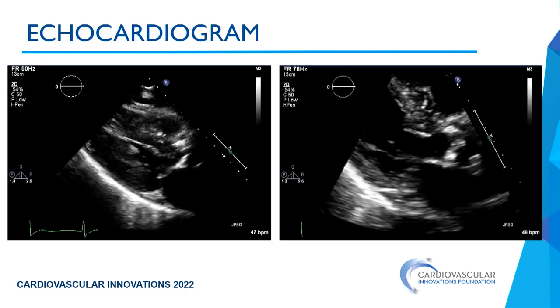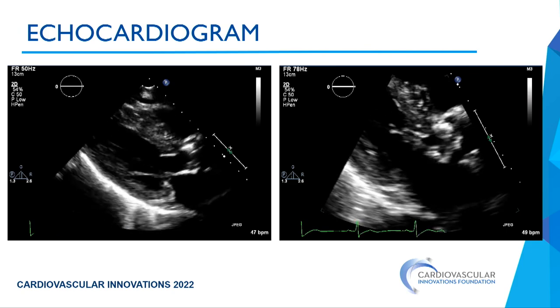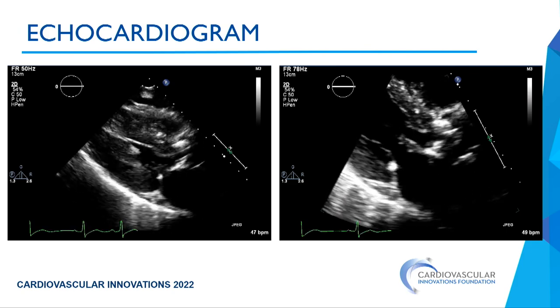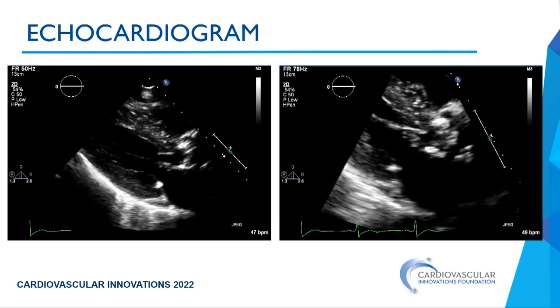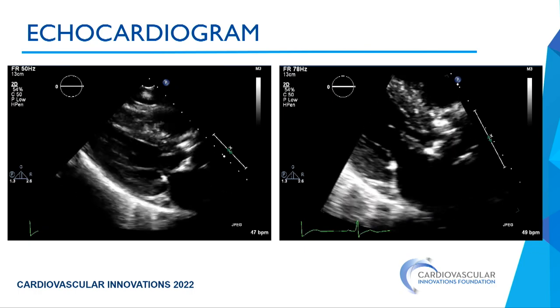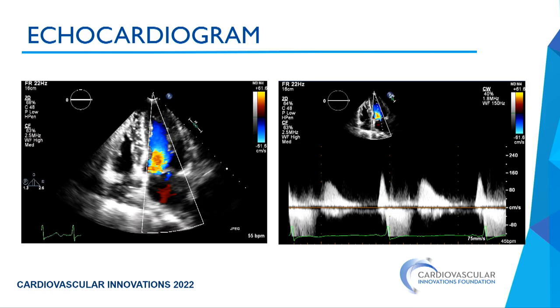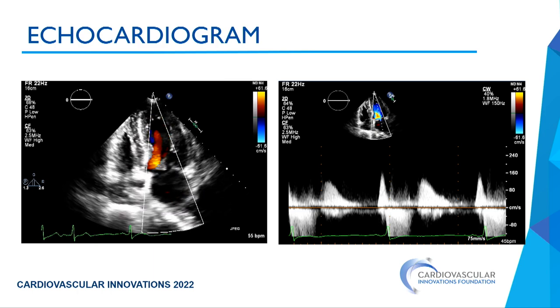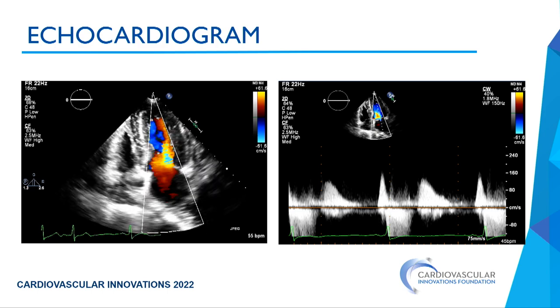On echocardiogram, there are some selected images that I'm showing here. You can see she's got at least moderate concentric LVH as well as some septal prominence, a heavily calcified aortic valve, and on closer view on the right, you can see that she's got some pretty significant SAM. In her four chamber views, she's got mild MR, mild to moderate AR, and you can see there's flow acceleration across the LVOT. Her mitral gradient was 2.